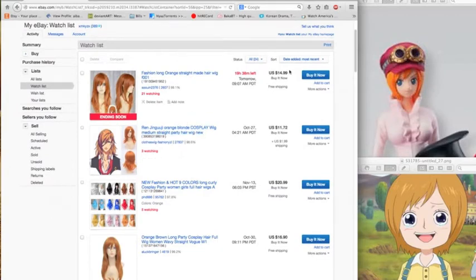But as you can see now, you can compare the pricing and see which one you want to get, and then weigh out your pros and cons, blah blah blah. I know it sounds tedious, but it will save you a lot of money in the long run. I own a lot of wigs, and most of them I bought while they were on sale or something. So it's pretty good.